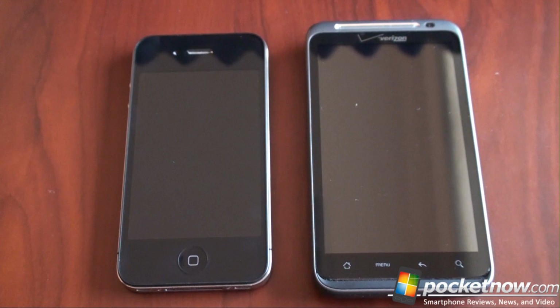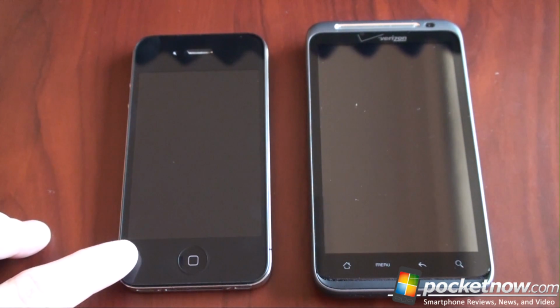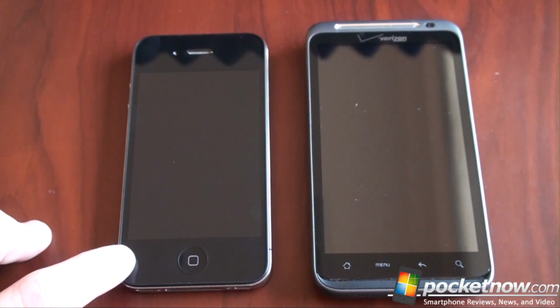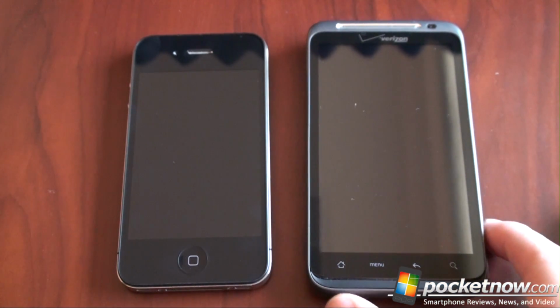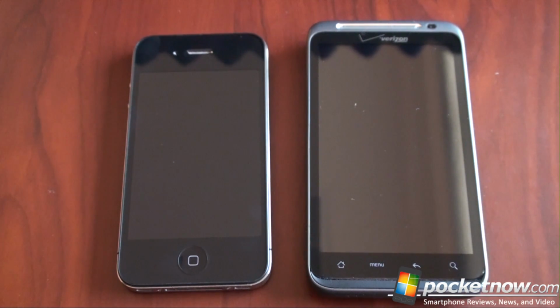Okay, so a lot to talk about here, and we're going to start off with price. The iPhone 4 with a new 2-year contract is $200 for the 16GB version. If you want the 32GB version, it's $300. The Thunderbolt's actually a better value. For $249, you get 32 gigabytes of storage, which is obviously $50 cheaper than the 32GB model on the iPhone 4. So, better value for the Thunderbolt.